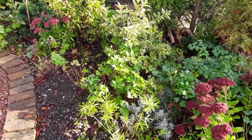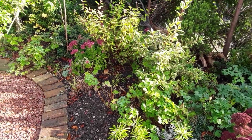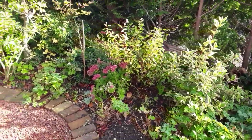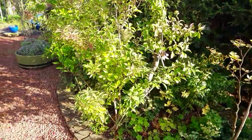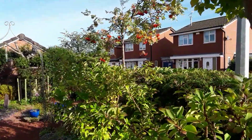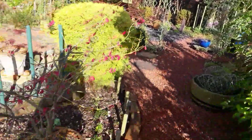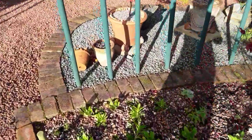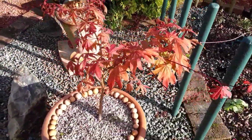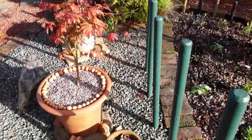Now, because we're into October now, as I say, we're taking a holiday in mid-November, and by then everything will be shutting down completely. There won't be much left in the garden. All the leaves will be dropping by then. You can see by that native tree there, the leaves have already started to drop. These are two of the acers, and they've already started to turn that autumn colour.